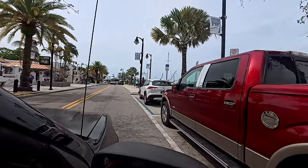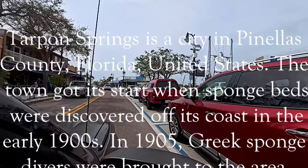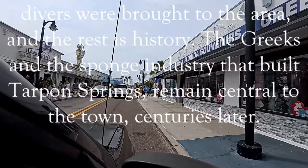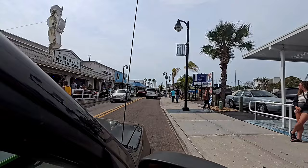We've driven down to Tarpon Springs, and it is the capital of sponges. They do have the sponge docks here, but they also have a lot of shops. It's a very popular and touristy area, as you can see, so much going on. It is about 1:30 in the afternoon. It's a nice overcast day, around 78, so perfect weather for taking a walk around.